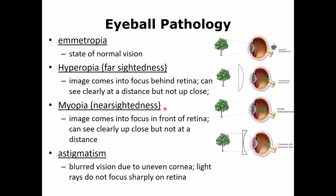Myopia, which is much more common, is called nearsightedness. So here the object is in front of the retina, and that's why things are blurry when they see things from far away, but things that are close by are okay. So to correct that, we need a biconcave lens, and then the object can focus on top of the retina.